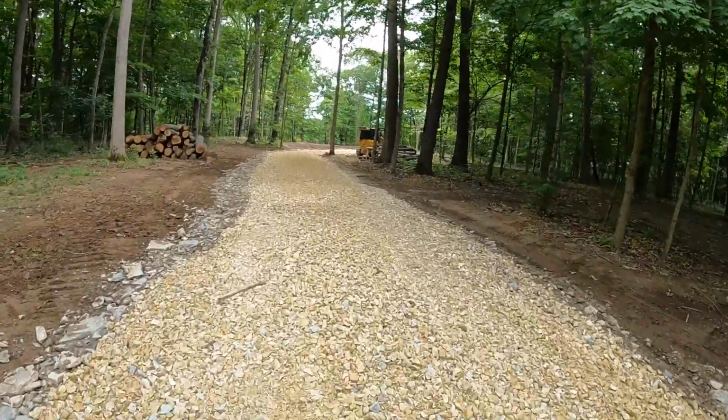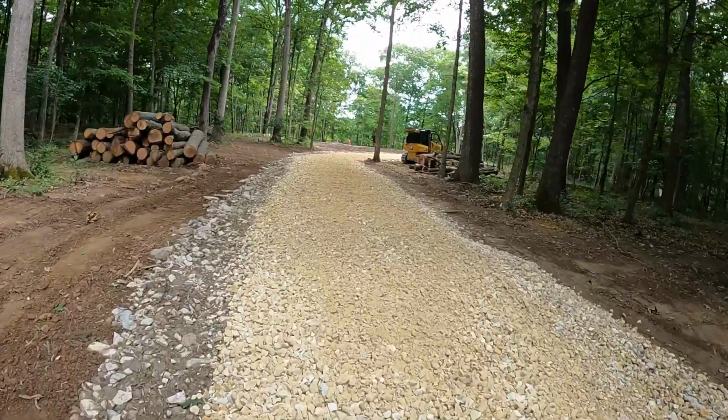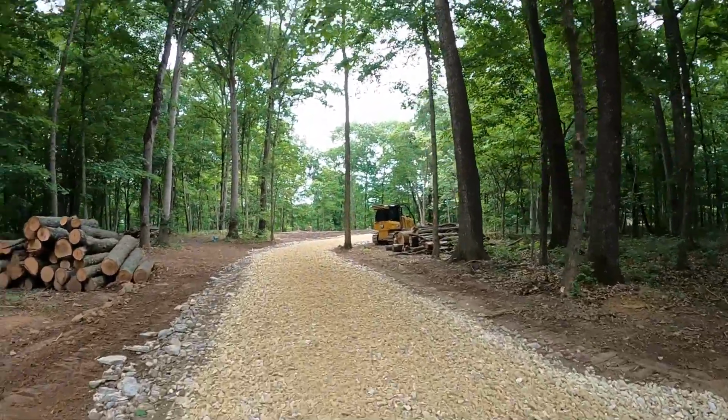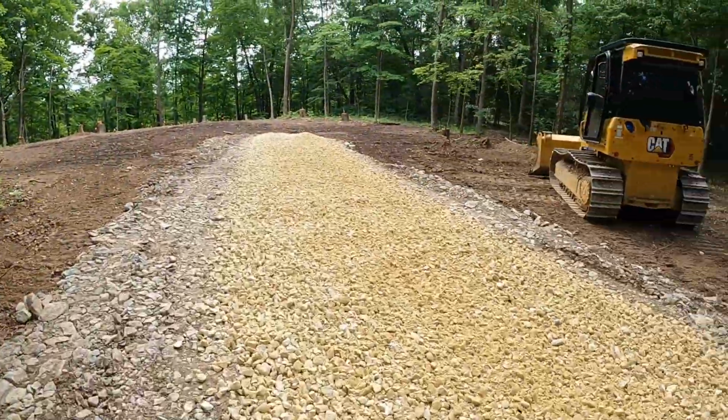I think he could use one more load, but I'll have to text him and see what he thinks. I'll let the customer make that call. I put in my contracts how many tons or loads, and then I put price may vary if we need more or less gravel. That way, if the customer has a question, I can always produce the gravel ticket, whatever they need.